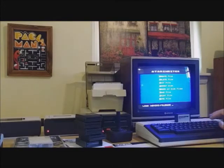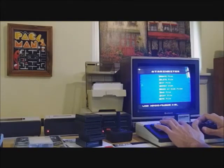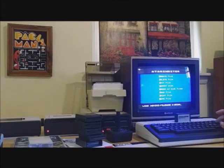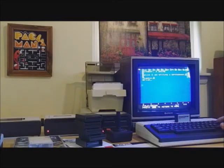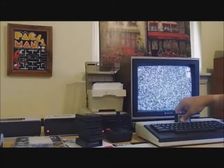And if I wanted to load that back up, just do the same thing. And there it is, loaded back up on the screen. Now you can also do this with other cartridges.